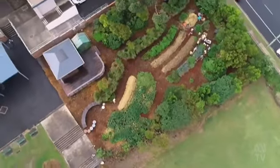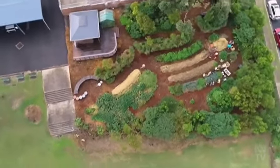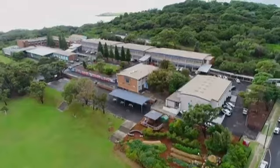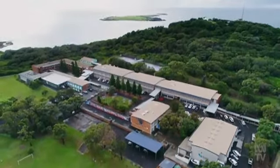The school garden's been up and running now for a few years. The design is loosely based on the shape of a whale's tail, and that's out of reference to the song lines that travel the east coast in relation to the whale. It's also some of the stories that relate to the cluster of 5 islands that are just a stone's throw from the school.